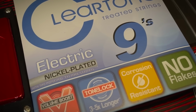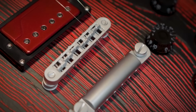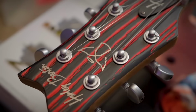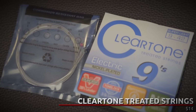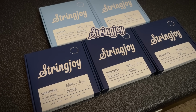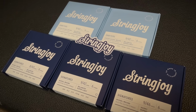So for the past, I think, 5 years, I've been using Cleartone, literally the same box too. I mean, they sent me a box in 2017 and I'm only just starting to run out now. That's how long they last. But because of that, I haven't really needed to try new stuff. So now that this box has started running out, I hit up Stringjoy and I was like, hey, I've heard great things. So they've graciously sent over the sample pack to check out.